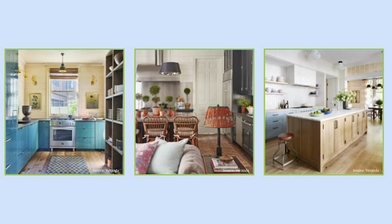Look at these three pictures I have on screen, and I want you to think about which one's your favorite. It may be the fun and colorful one, or the warm and cozy one, or the one that's clean with lots of natural light. No matter which one you chose, our values have gone into these spaces to shape them into what they are today.